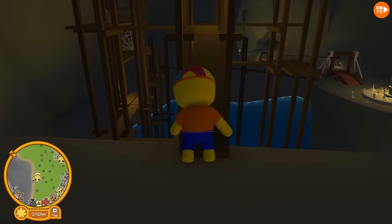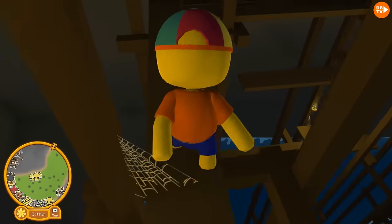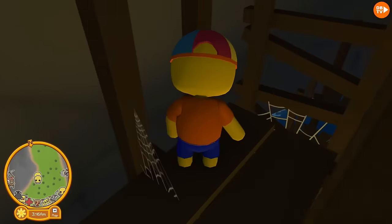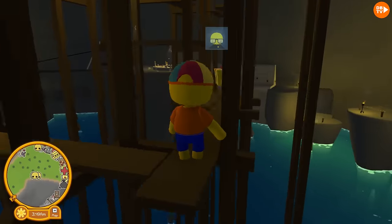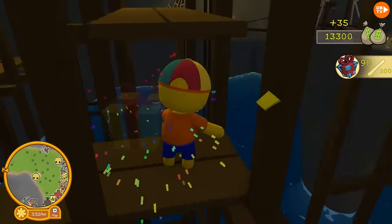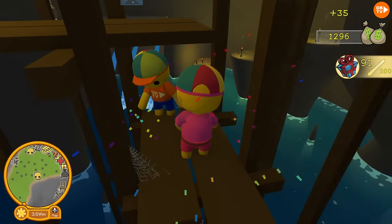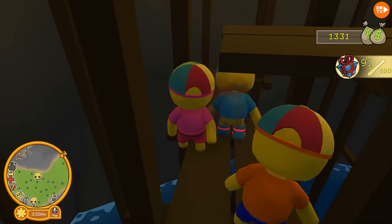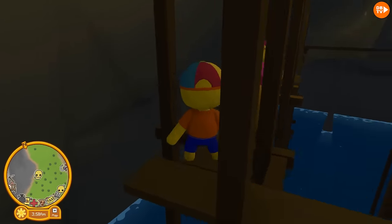Well, let's go on here. Wait, okay. There's a present! Wait, there's a present here? Okay, I'm gonna take it easy a little bit. There's a present here. Okay, guys, I'm gonna collect it. Woohoo! I think that gave me $35. Oh, that gave me $35. Gave me $35 too. Oh wait, guys, it looks like we have to do a jump here.